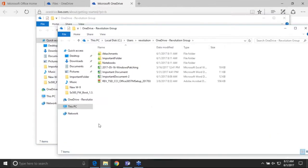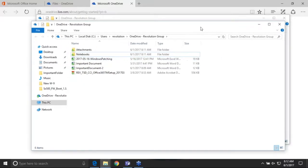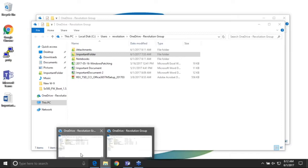From here, you can upload new files and folders, and that will automatically sync to OneDrive. All you have to do is move the folder you want to sync with OneDrive, add it, you'll see the syncing icon, and then you'll get a green checkbox once it's synced with OneDrive.